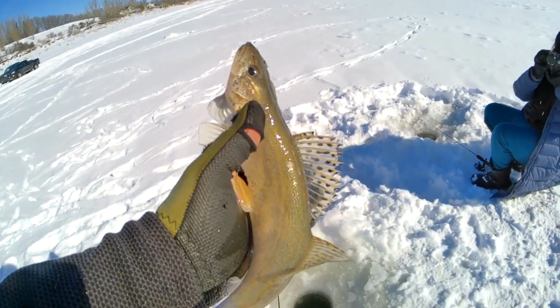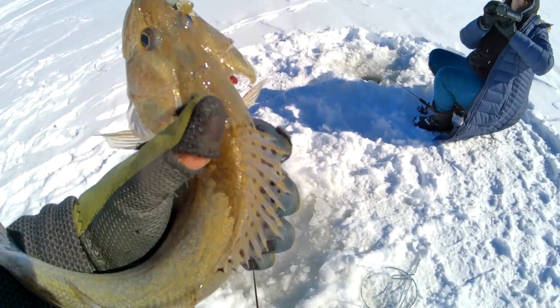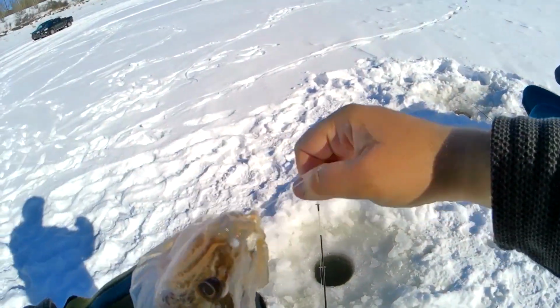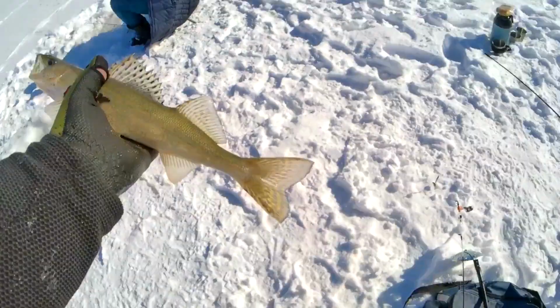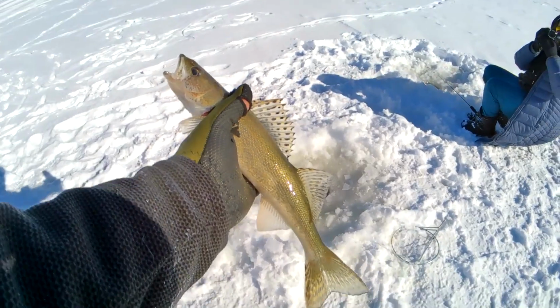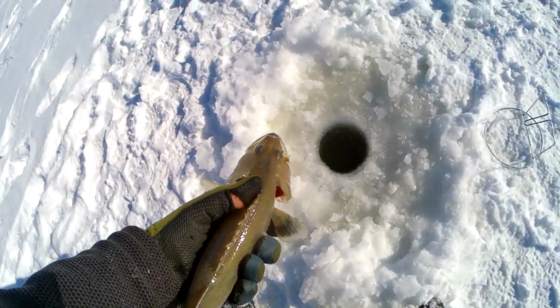There we are, another sauger, good looking guy. He's quite angry, just want to see where he's hooked because I can't see my hook. He's angry because he was hooked in the back of his throat, but nice little sauger. Let's get him down the hole.